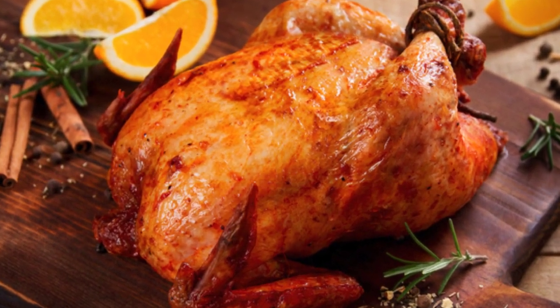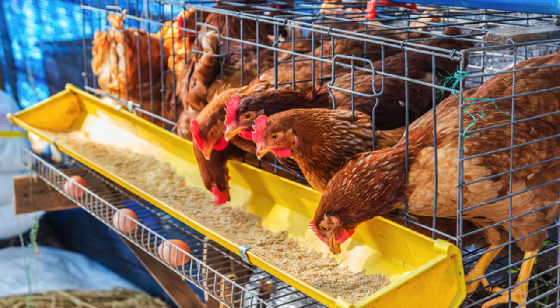So even if it's organic chicken, if that organic chicken has been fed soy or corn or canola oil, these are making the fats of this chicken unhealthy because it has that industrial oil that when we consume it, we are now consuming these industrial oils.